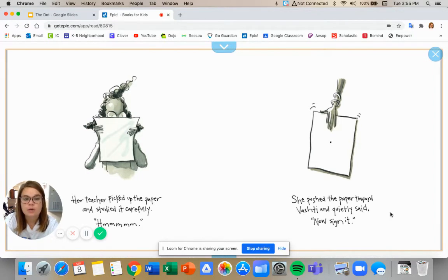And remember yesterday, we know that artists sign their artwork when they're finished with it. So her art teacher is wanting her to sign her artwork.